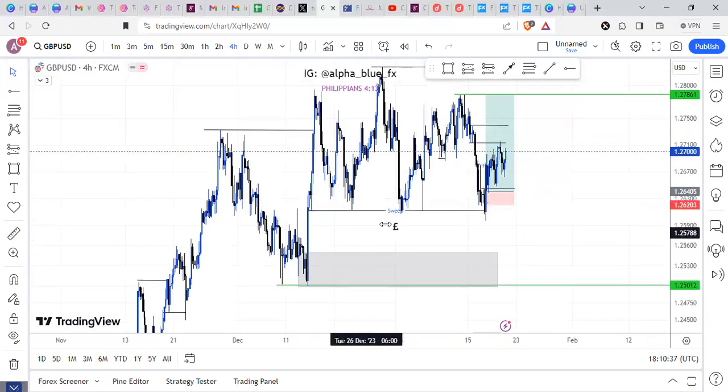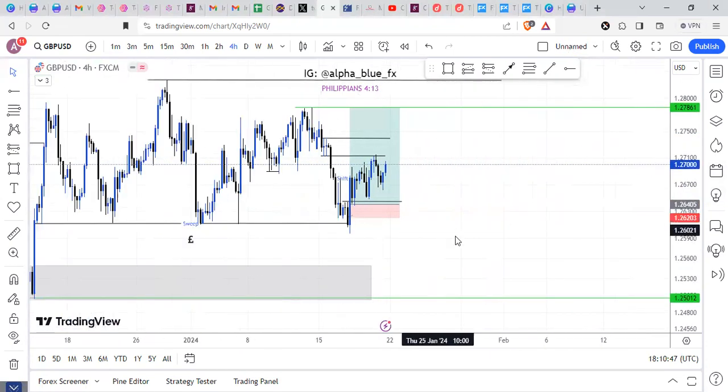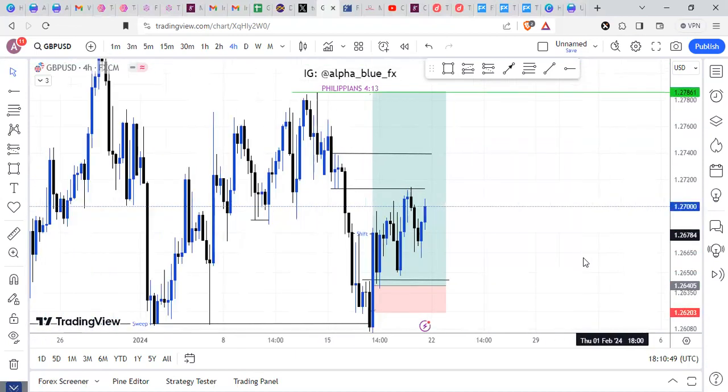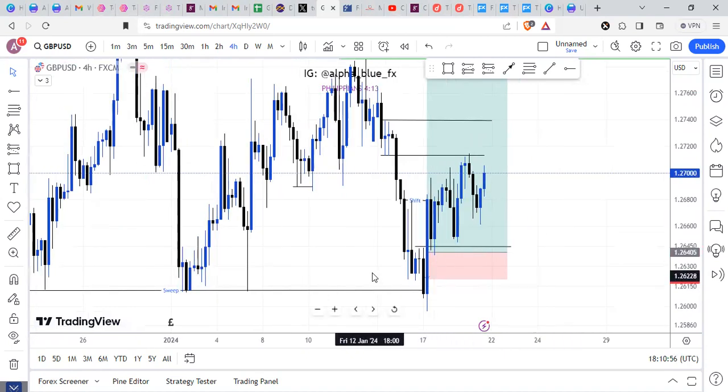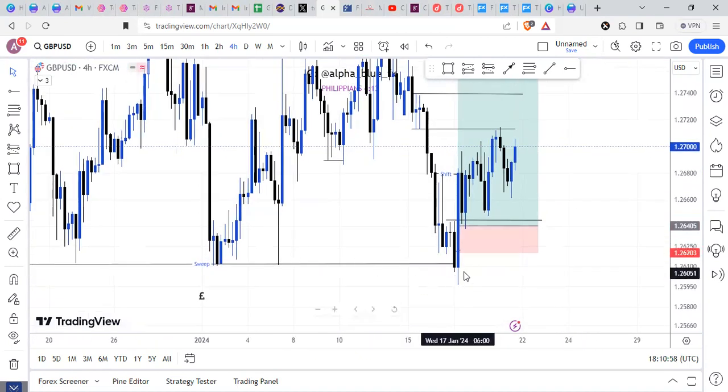So we got a sweep right here, and then price started pushing to the upside. There was a very strong bullish push to the upside after the sweep that made me feel okay, we're good to go. So you see, after the sweep right here, we got this very strong bullish engulfing candle that gave a shift or change in market structure right here.